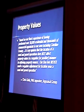Property values, I'm not going to read this statement, but you know Mr. Chris Kalo, he's an MAI appraiser with over 30,000 residential appraisals and has never adjusted otherwise.